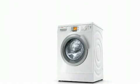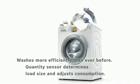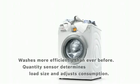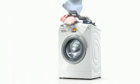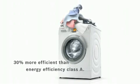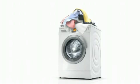Doing laundry is now more economical than ever before. The continuously variable quantity sensor automatically detects the size of the load, so you only pay for as much as you actually wash. Up to 30% less than a machine with energy efficiency class A.